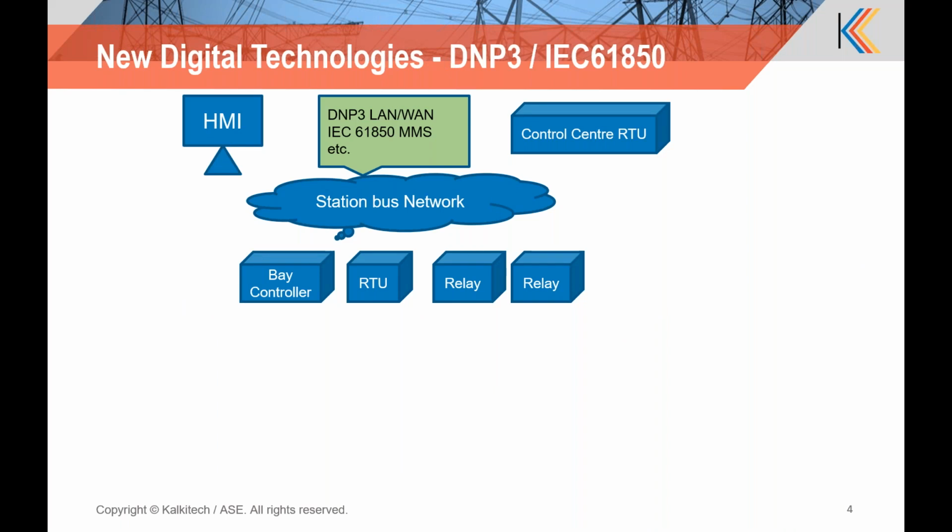In the newer environments today, you'll see a couple of prevalent protocols in use. The DNP3 protocol, which is widely used in North America, Central and South America, or otherwise in the US, as well as the IEC 61850 protocol, which is widely adopted in Europe, Asia, and elsewhere. And these protocols utilize current standards and features that are synonymous with IP networks.